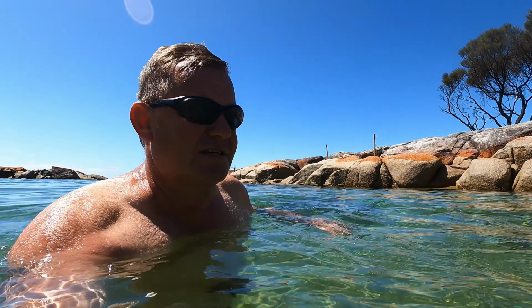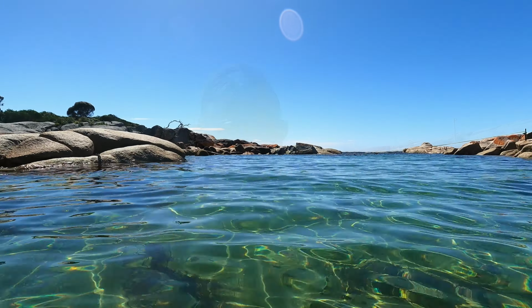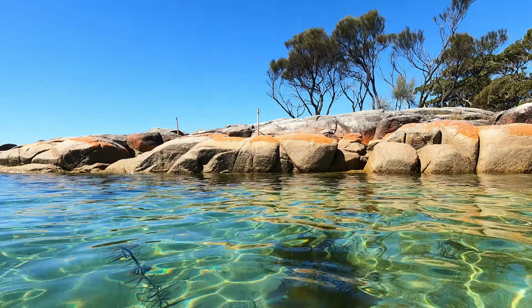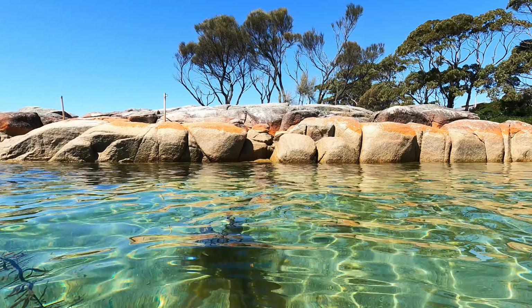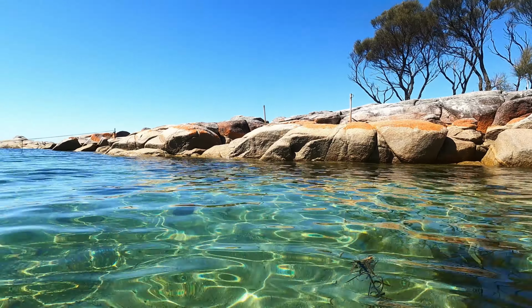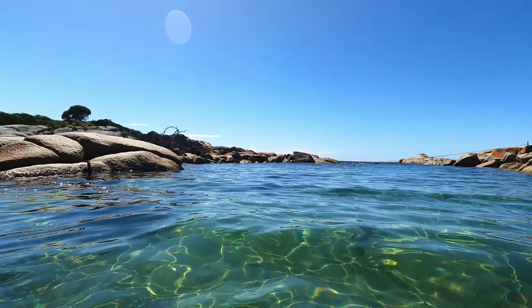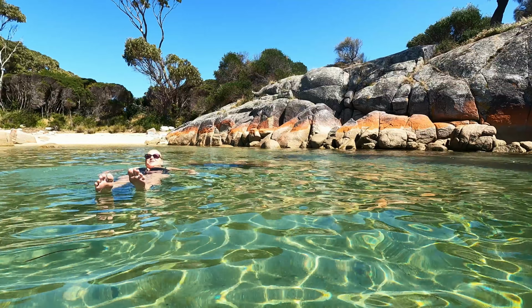It isn't. I bet you won't be able to stay in long. It's bloody cold. Best we got this bit of a cove to ourselves. Really nice. What does the water baby think? The water baby thinks it's a little chilly.